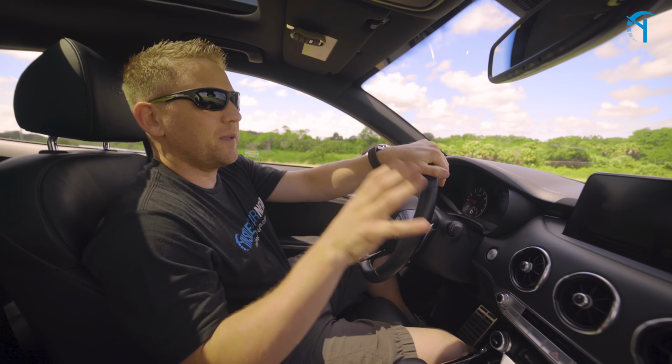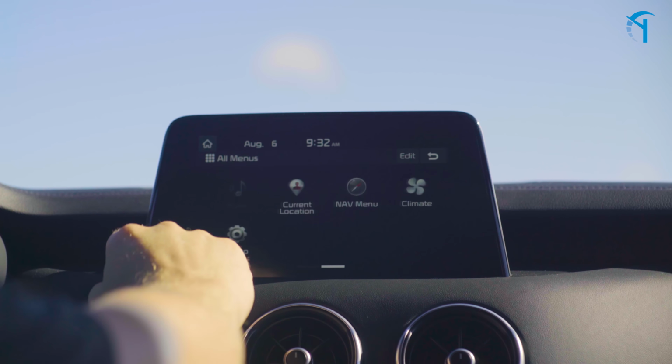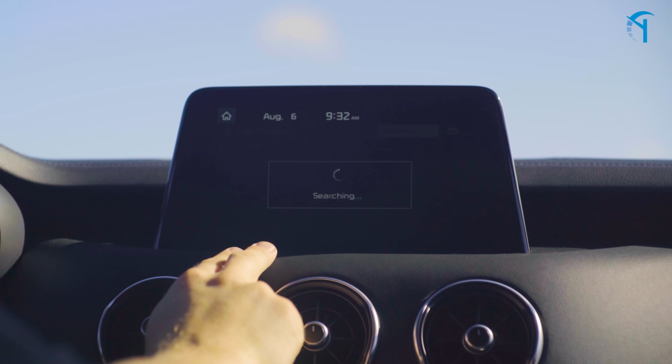The navigation on here from Kia is very good. Kia's always had a great navigation system, but Google Maps blows every navigation system away, so you want to connect that Android Auto and run Google Maps.